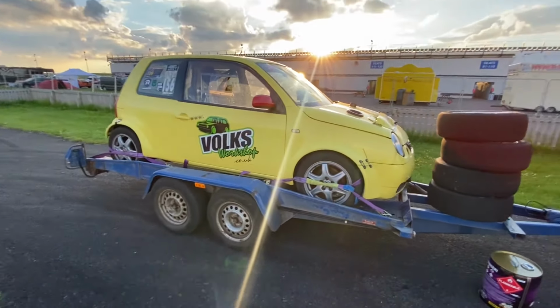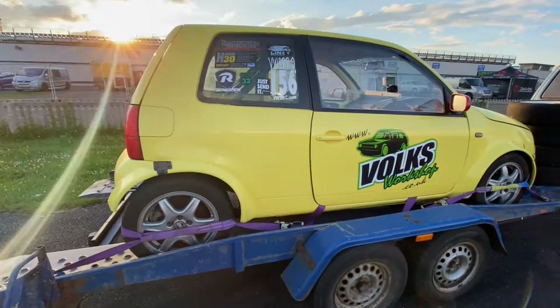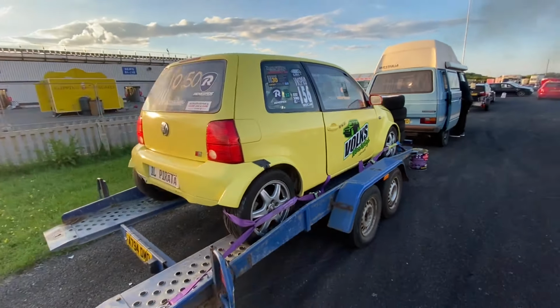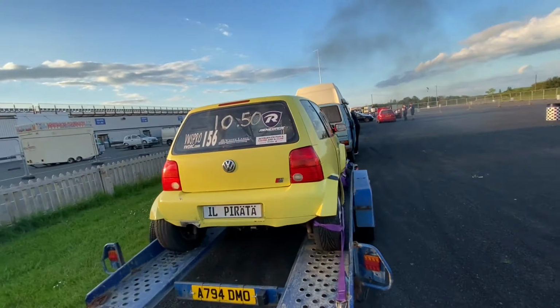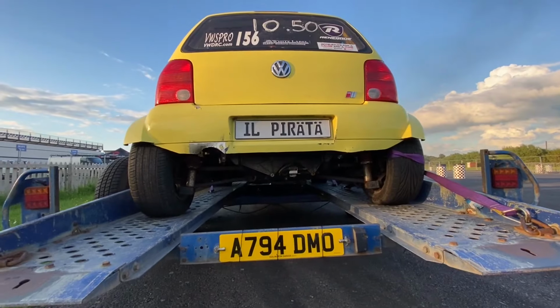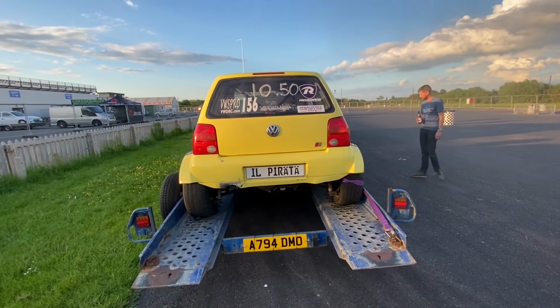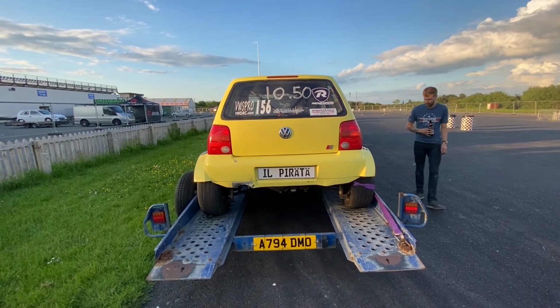So we're in the pits, and I've been wanting to see this ever since I saw it on the dyno. I think it was yesterday it came onto Facebook. It's a VW Lupo 1.8 turbo, four-wheel drive. Now, to surprise people, that there is the standard width of an S3.